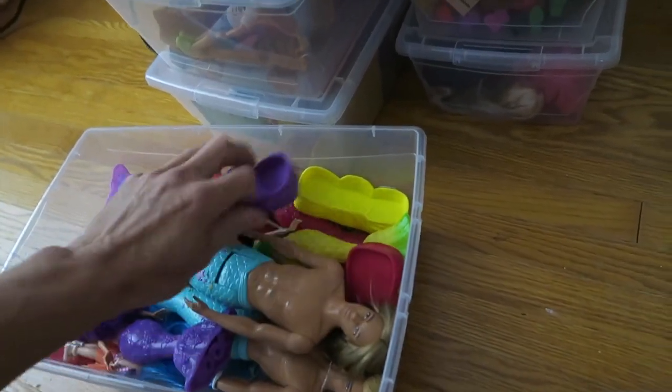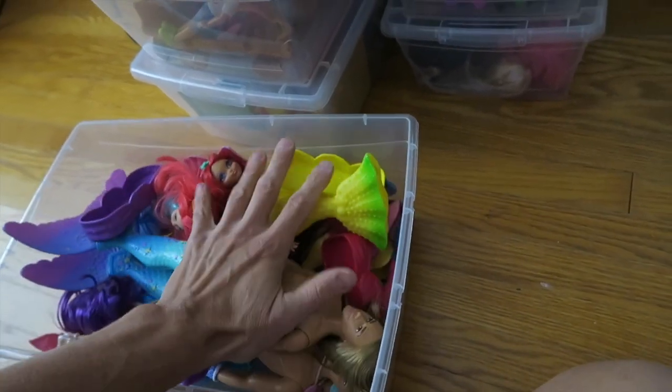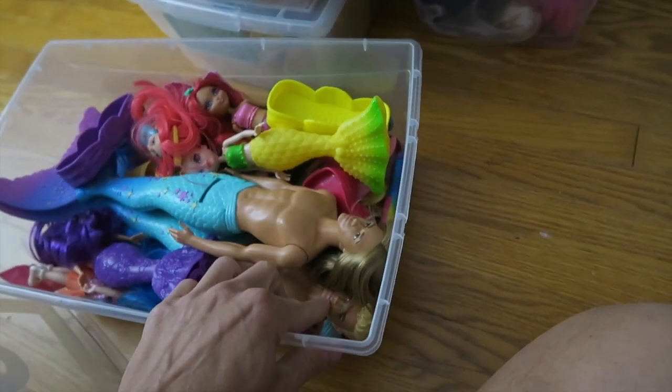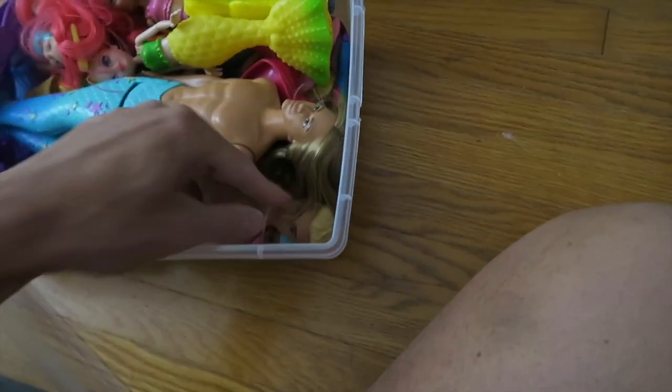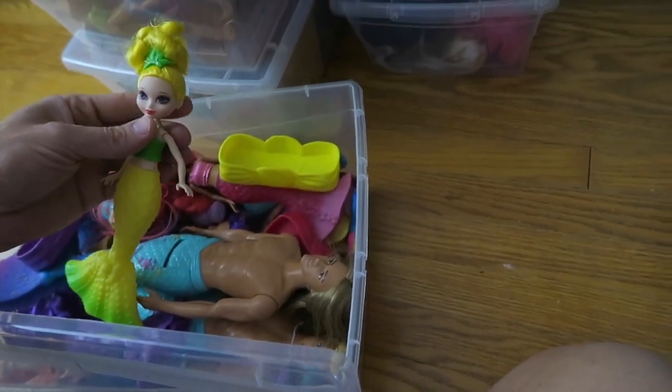I can't have all of the Barbie molded on tops and tails and stuff though. I have one, and I have one that I swapped the heads on. And then some older ones. They're just kind of cute. I'm not sure, so I want to hold on to those.